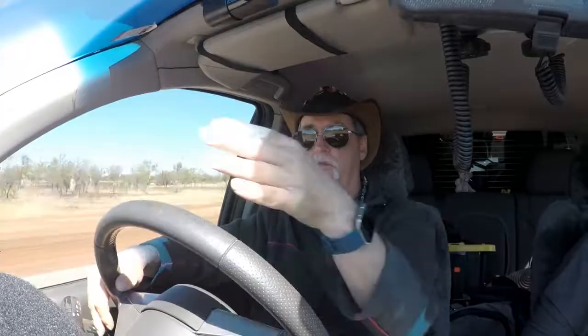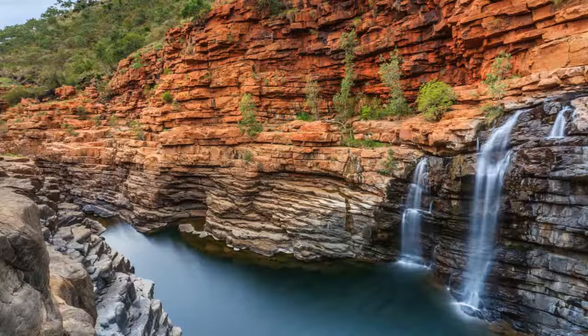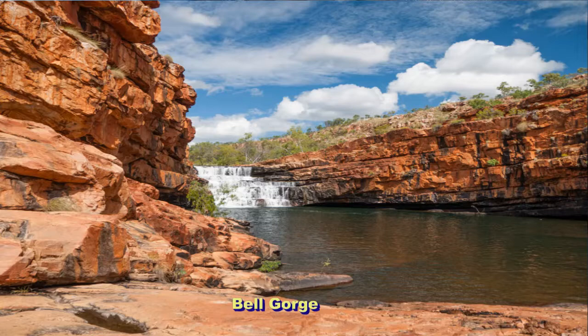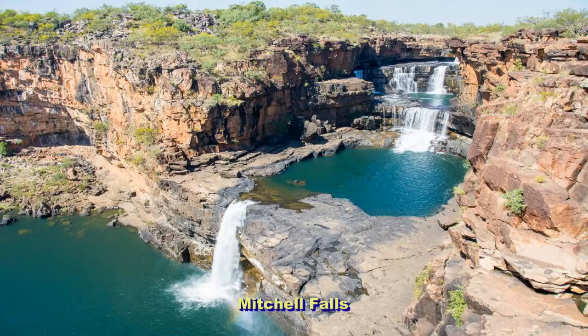However, if this does become bitumenised, then all those special places off to the side, like Mitchell Falls and them sort of things, they will all stay gravel or tracks, probably a better word for them. I can't see them ever being changed. So you'll still have your four-wheel drive experience doing that part of it. You just won't get the Gibb River Road part of it.